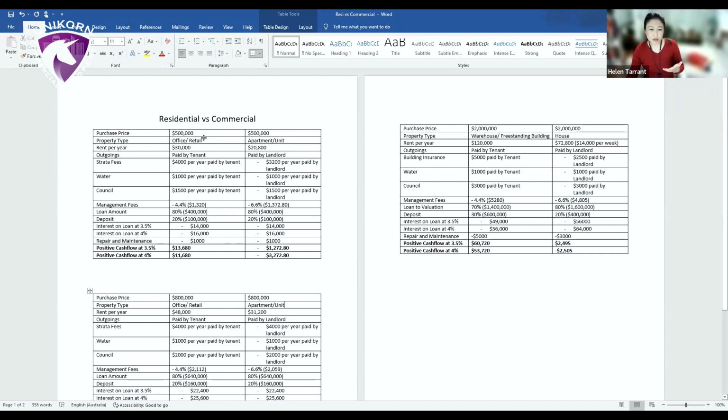Now, on a $500,000 property, you can get LVRs in commercial up to 80%, which is $400,000, and you can get the same obviously on the residential side as well as the commercial side. Now, your deposit is $20,000 across the board. And your interest rates, I put 2 here. I put one interest rate at 3.5%. So here I'm going to mark that as yellow, 3.5%, and then I would mark this as red.